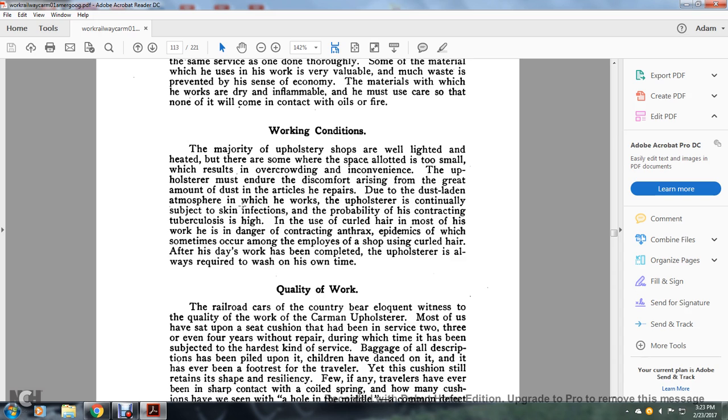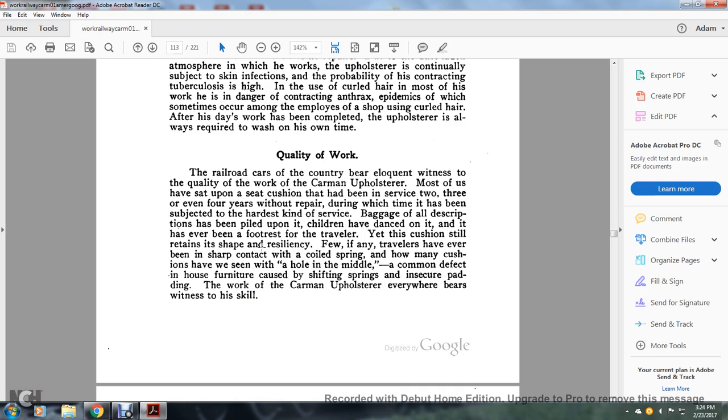He works with the upholstery continually and is subject to skin infections, and the probability of contracting tuberculosis is high, as curled hair is most of his work. He is in danger of contracting anthrax, epidemics of which sometimes occur among employees at shops using curled hair. After his day's work has been completed, the upholsterer is always required to wash on his own time.